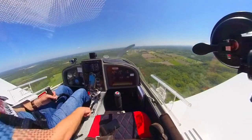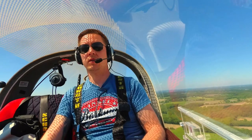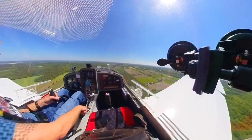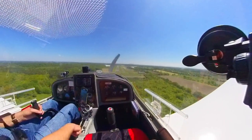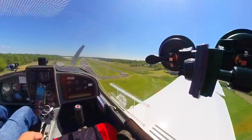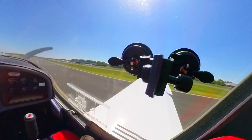All we need to do now is look at the runway and watch our speed. Line up with the runway, constantly monitor our airspeed. Everything looks good. Going to line up with the center line, watching our airspeed, constantly looking at the airspeed. Take it easy. Watching the airspeed. It's rocking us a little bit, but it's okay. The altitude looks good. Watching our airspeed.